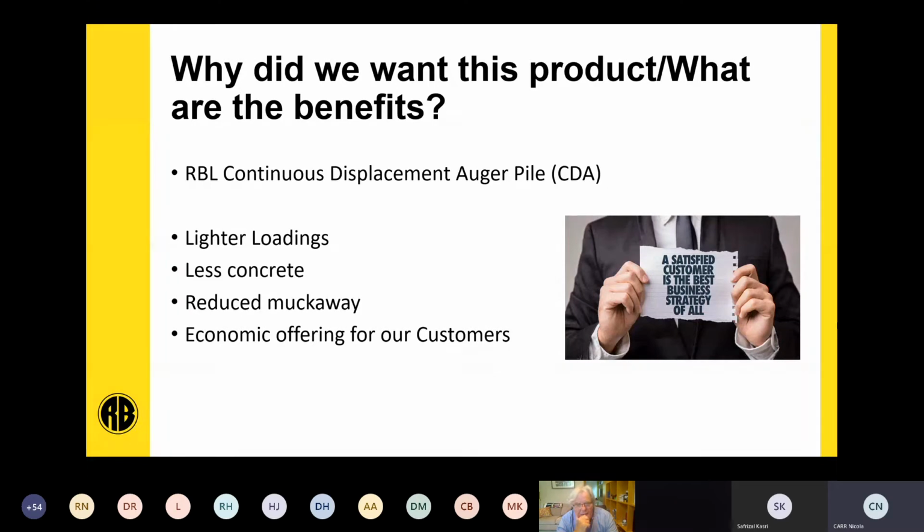Our main competition for our cast in situ displacement pile is our small diameter CFA piles. We're typically talking 300mm diameter, so small piles for light structures. We wanted to provide an economic alternative to these CFA piles, and to do that by developing a product that makes use of the efficiency we get from a displacement technique. That provides an enhanced shaft capacity in comparison to CFA. We also wanted to provide a cost-effective option that performs more appropriately to the specification for the structures that we're actually building.